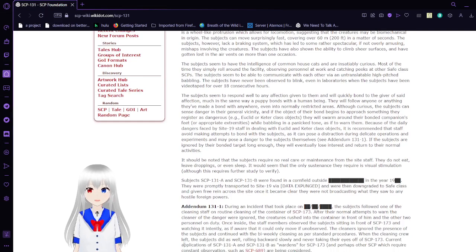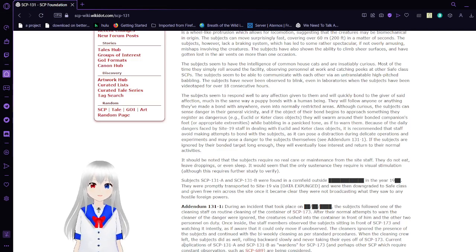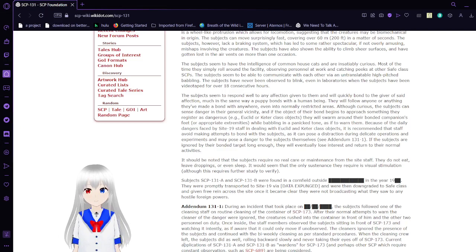These subjects, however, lack a braking system, which has led to some rather spectacular, if not overly amusing, mishaps involving the creatures. The subjects have also shown the ability to climb sheer surfaces and have gotten lost in the air vents on more than one occasion. These are really cute, honestly.